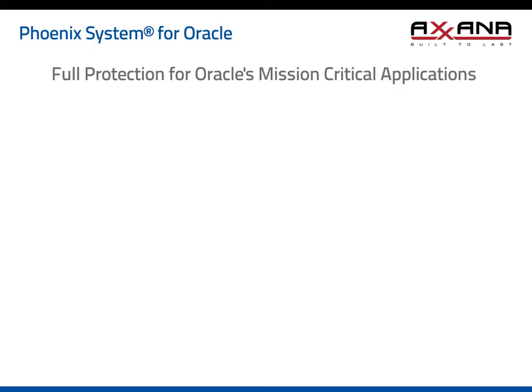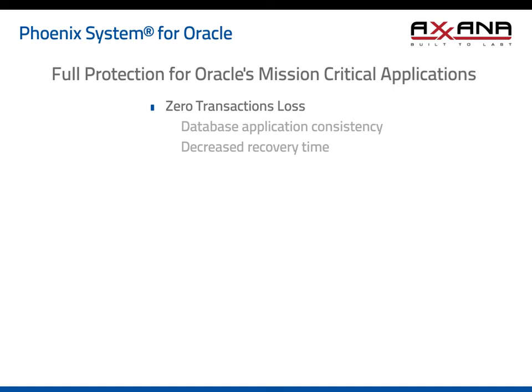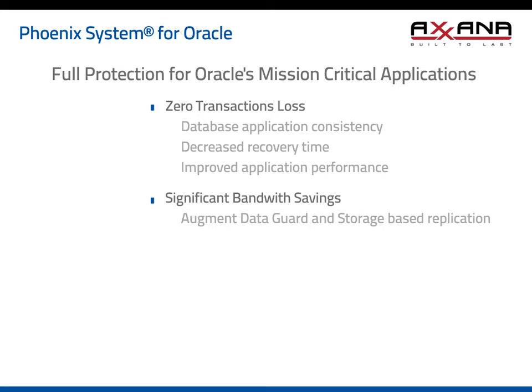The Axxana Phoenix system for Oracle is the only solution offering zero transaction loss across any geographical distance, with the fastest time to recovery and full consistency between all databases and applications. Database application consistency, decreased recovery time, improved application performance. Significant bandwidth savings. Augment Data Guard and storage-based replication. Infrastructure agnostic. Fiber channel and iSCSI. NFS. Exadata through InfiniBand.